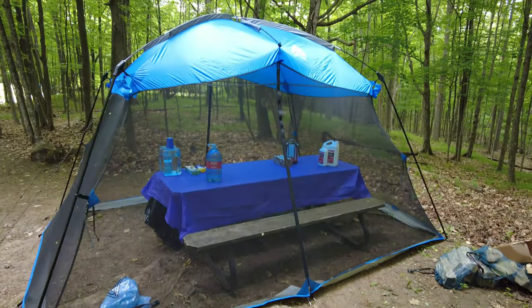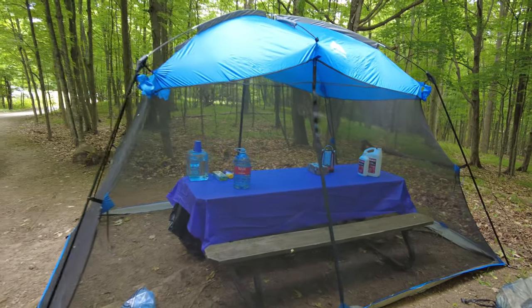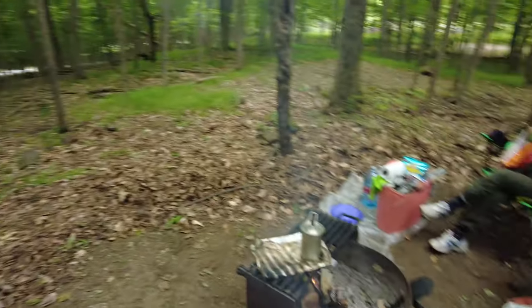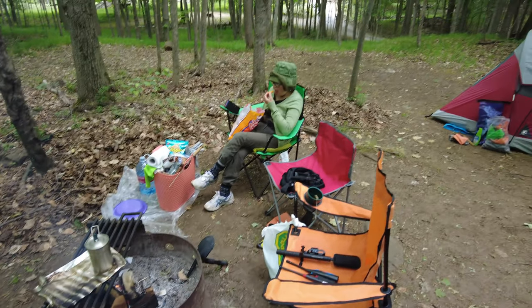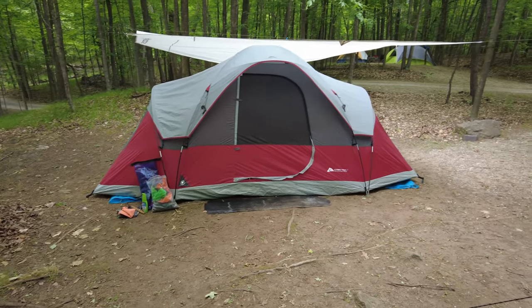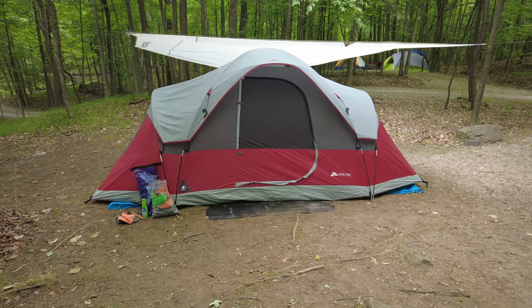And we have our tent that we got from Walmart. Well, it's not a tent, that's the dining tent, I guess. And we started up a fire here. Look at that, there's the beautiful wife again. So yeah, our handy dandy tent that we bought from Walmart.